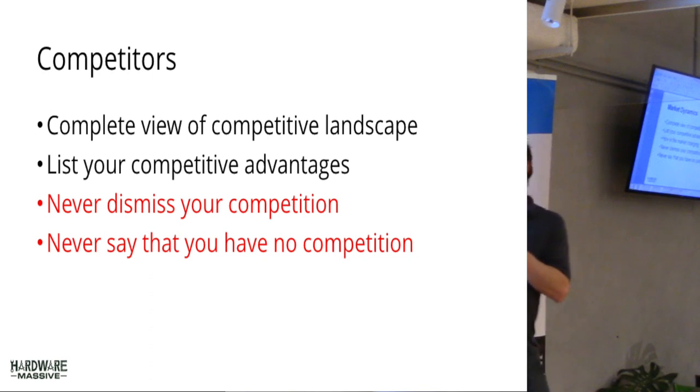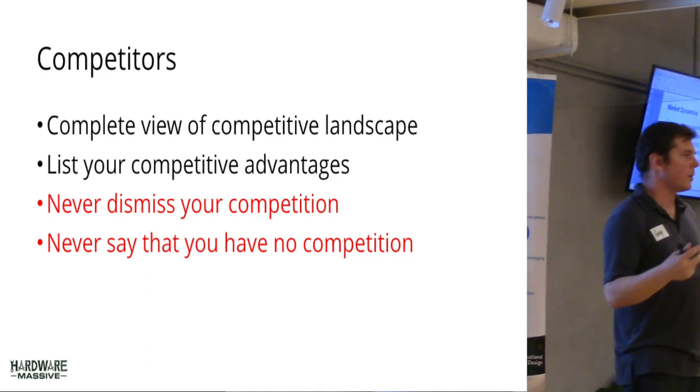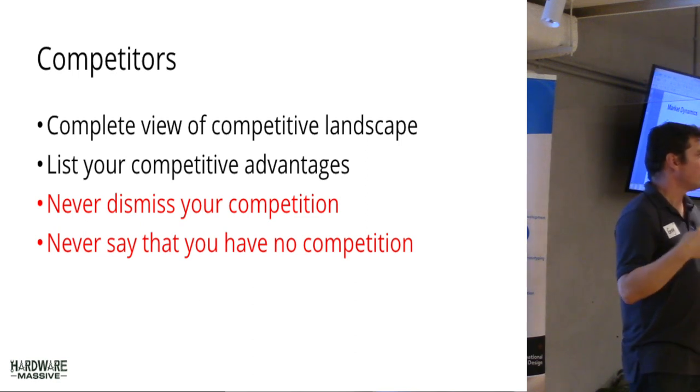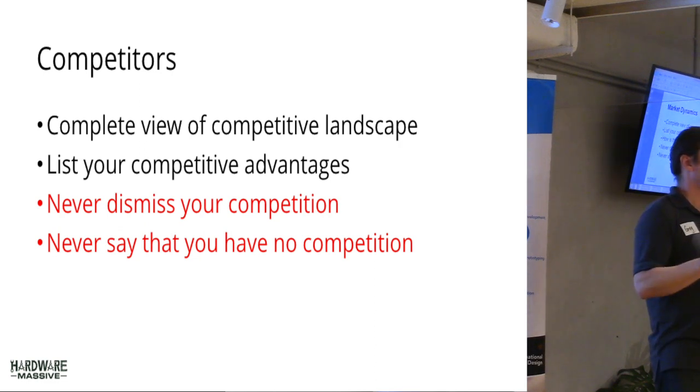So then more about the competitive landscape. And this is where also a lot of startups really don't do nearly enough research. We're so focused on the product, but make sure you've really done your homework on your competition, right?